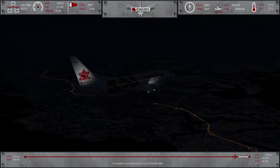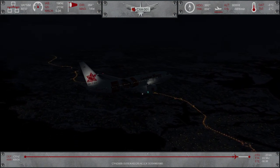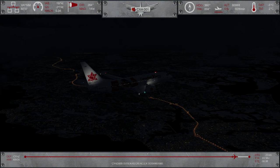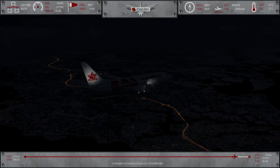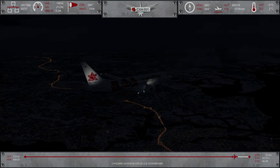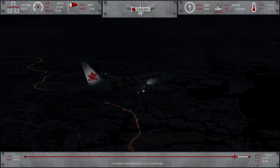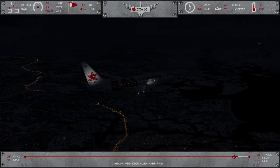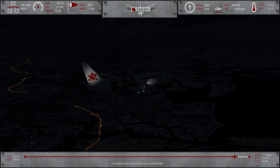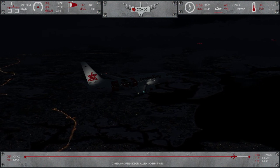Air Canada 1995, turn right heading 170. Yeah, Lufthansa 420 heavy, and that's 220. I say again, Lufthansa 420, heading 220. 220, Lufthansa 420. United 504, contact approach 126.5. 126.5, United 504. AC 4133, contact approach 126.5. 126.5, 4133. Air Canada 1995, heading 220.